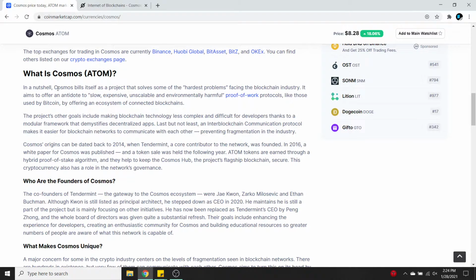Cosmos' origins can be dated back to 2014, when Tendermint, a core contributor to the network, was founded. In 2016, a white paper for Cosmos was published, and a token sale was held the following year. Atom tokens are earned through a hybrid proof-of-stake algorithm, and they help to keep the Cosmos Hub, the project's flagship blockchain, secure. This cryptocurrency also has a role in the network's governance.